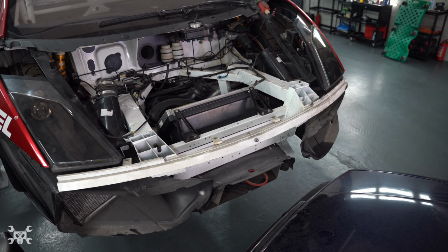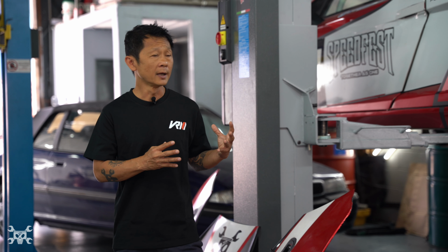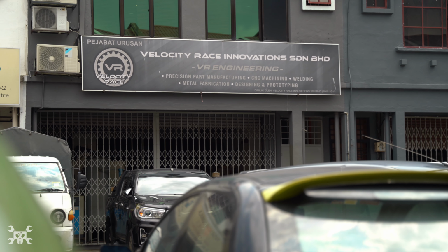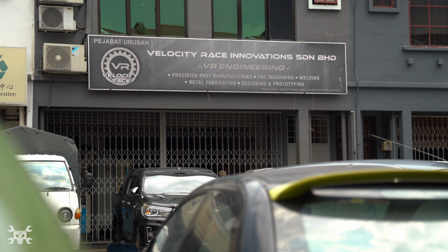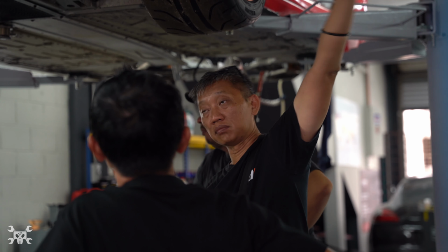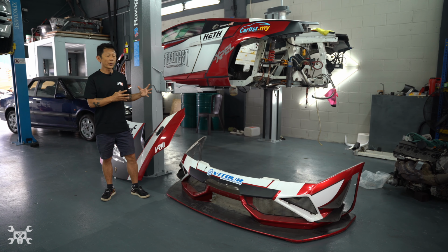This build is not just a walk in the park. It's a very challenging road because a lot of it is all trial and error. There's no data at all. I really want to take my hat off to VR Motorsports and Mod Garage for really sticking their neck out for me and taking this journey together with me. So here we are today.